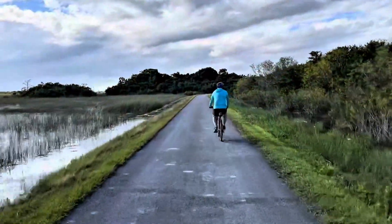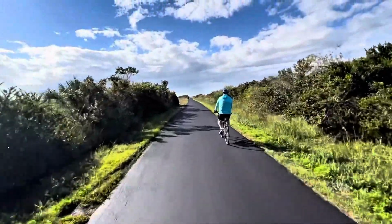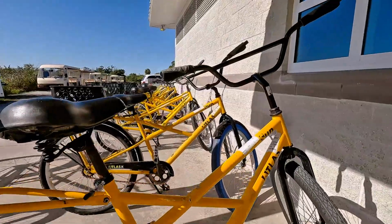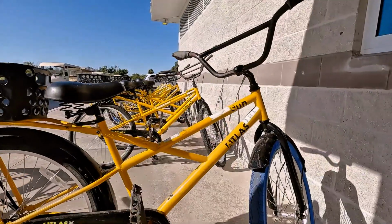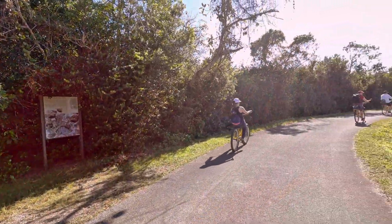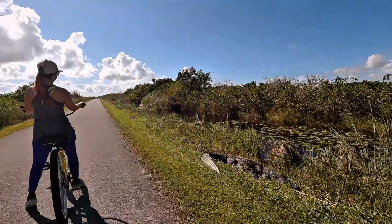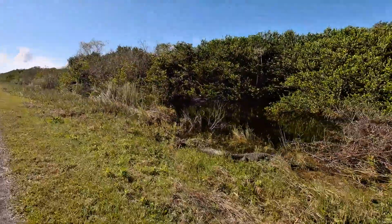You can either rent bikes right there from Shark Valley Tram Tours for about $26 for the whole day. They've got different sizes, kids' bikes, and helmets, which are required for anyone under 16, by the way. Rentals start at 8:30 a.m. and you must return the bikes by 5 p.m. And of course, you can also bring your own bike.